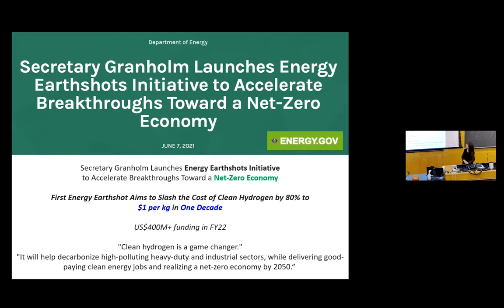The first one was announced in June last year, 2021. This was on hydrogen. So for the Hydrogen Energy Earthshot, the goal was to get to $1 per kilogram of hydrogen in one decade. It's a very ambitious goal. And this was because our ultimate goal is a net zero economy by 2050. They're saying we don't want to be hungry, we don't want to stop flying, we don't want to stop using electricity, but while we are doing what we do, we still want to go to net zero by 2050. Very ambitious goal.